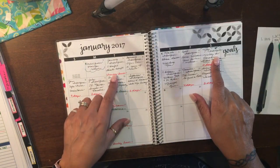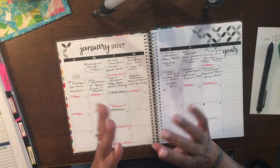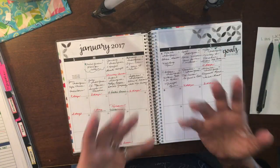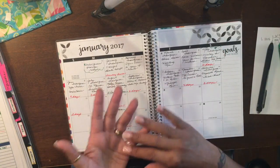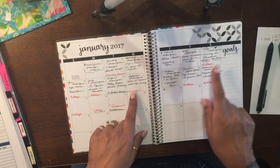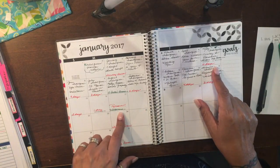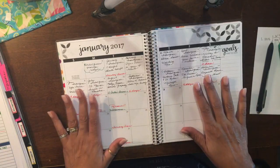And then on the red is certain social media posts that I have to make that have to do with one of my releases. So Tuesday teasers is when I post teasers on whatever work in progress is coming up. And then the red are, in this instance, countdowns until the release of my book on the 17th. So that kind of stuff goes on here.